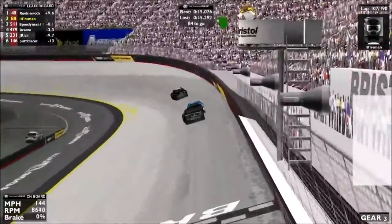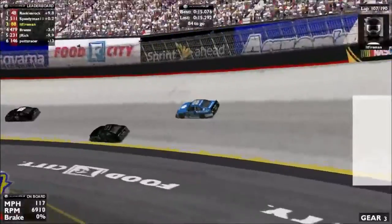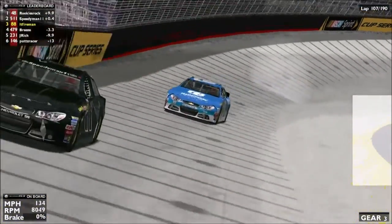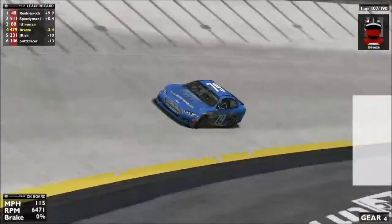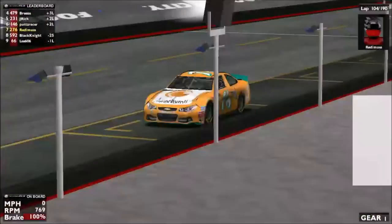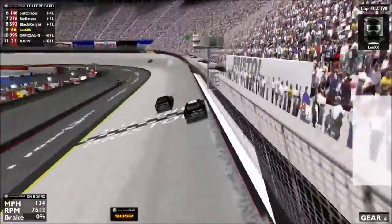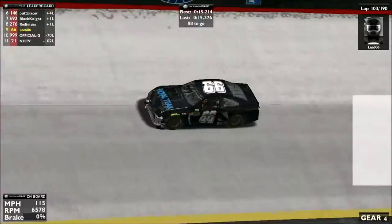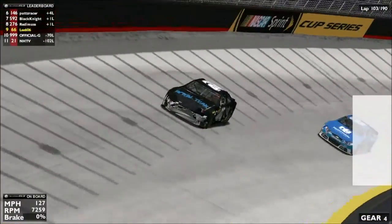I felt the air when I drive. Right now, there goes Speedy Man 11. He's going to make a move right there, Lieutenant Fireman. Lieutenant, let him go right there. I didn't hit him. Got Lee a little bit bouncing off the wall. He's running ninth. Look at that thing, it's destroyed.